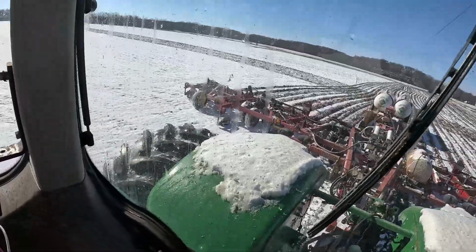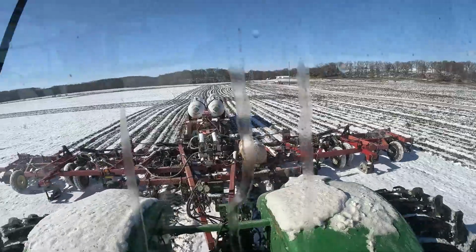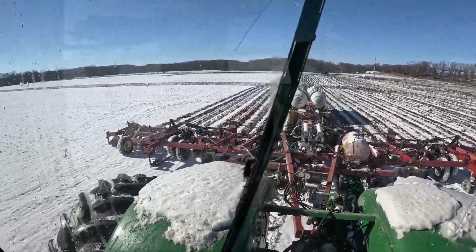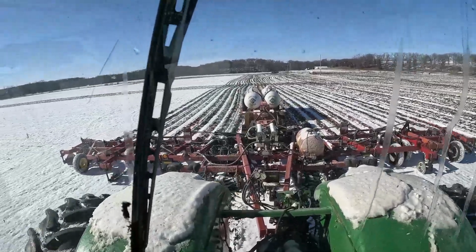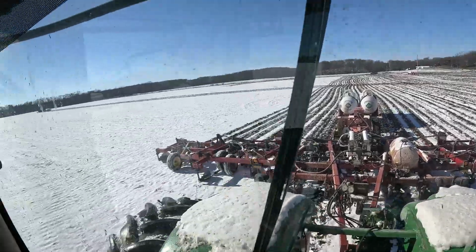It's very cold outside, which is supposed to be good for putting on anhydrous anyways. And I gotta slow down because my cooler can't keep up, so I gotta keep it at like 5 miles an hour so it stays constant. It's all going good though, so far at least. We'll see.